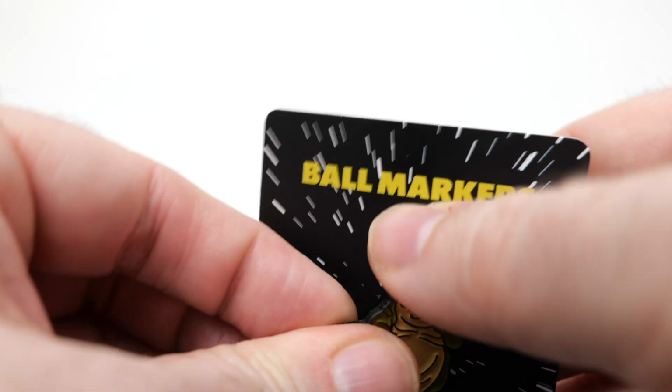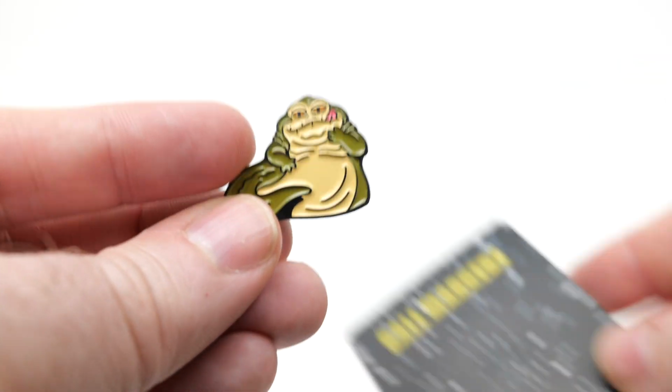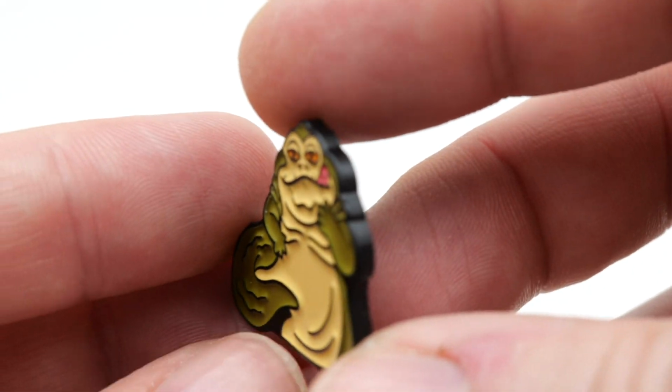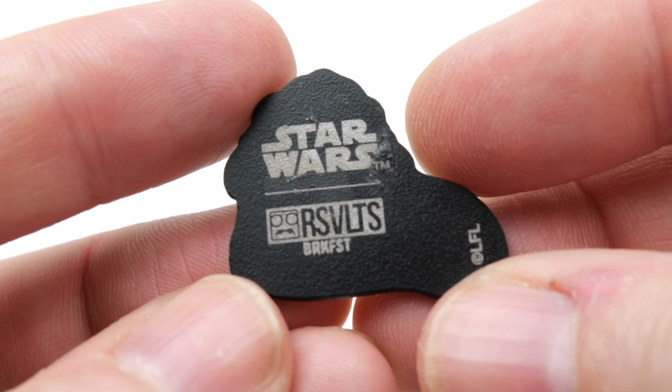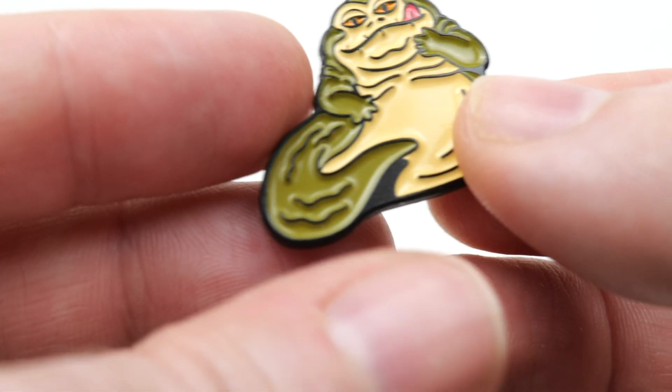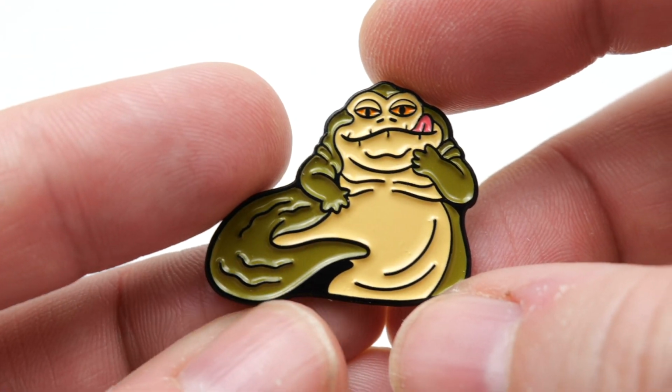So, in fact, they've just hot glued it to this card, and here we have, as you can see, just a thin piece of metal with some information on the back. $15 for this, but I had to have it, of course.